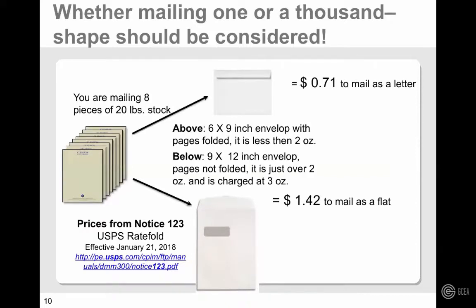And I fold everything in half, it's now a 6x9, which is a letter size. Again, it had to be smaller than 6 1/8 by 11.5, so 6x9 mails as a letter. The weight also drops to 2 ounces instead of 3 ounces, which is what the flat was, because the envelope was a little bit heavier. So instead of mailing that flat at $1.42, I mailed it for 71 cents. I ended up cutting my cost in half of mailing this at first class.